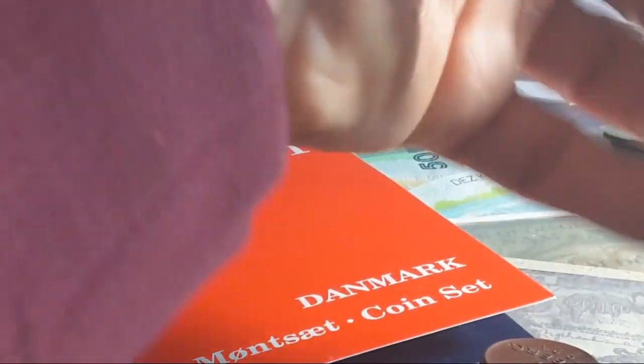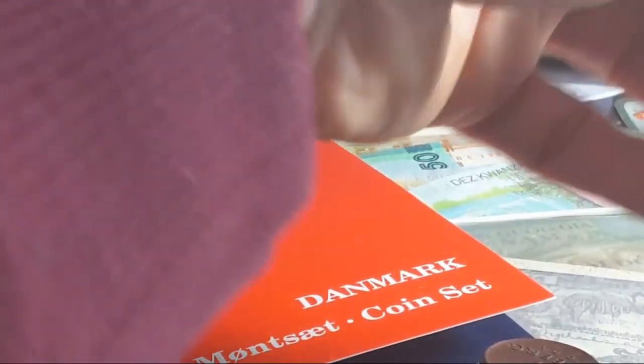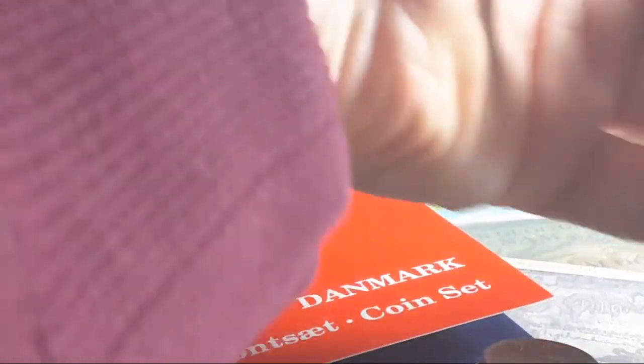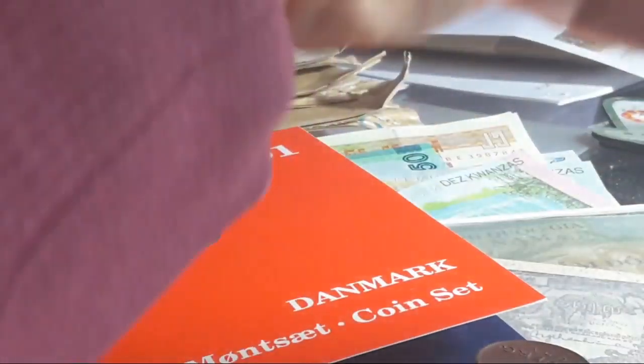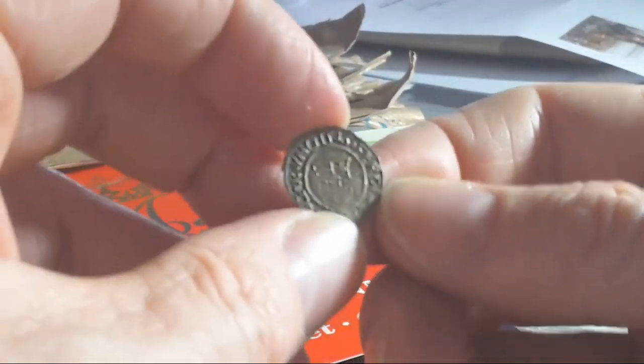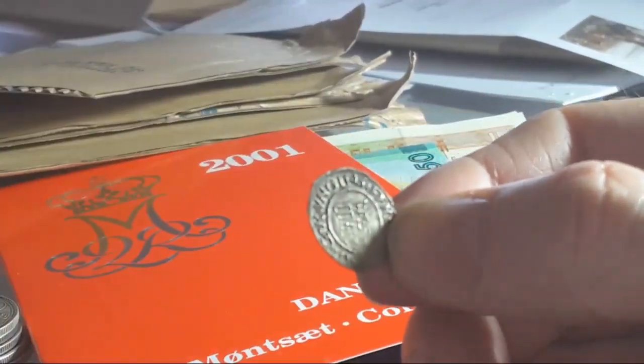Okay, what coins are people actually trying to collect now? That would be interesting. Me, what coins am I trying to collect? Generally, I'm just addicted to buying coins, so while I try to collect certain coins, I actually find it a bit hard. So here we have a medieval coin.